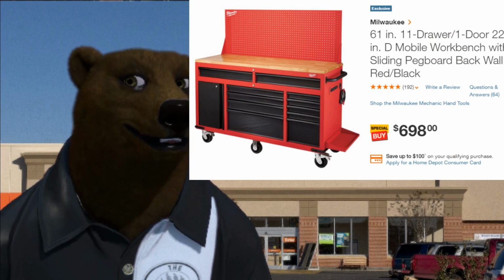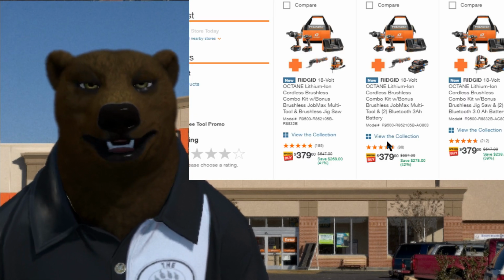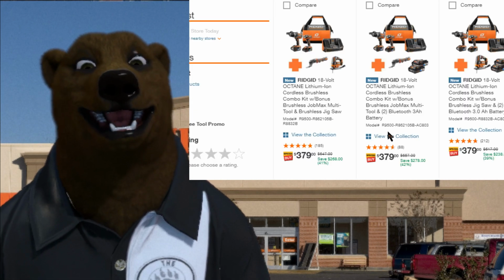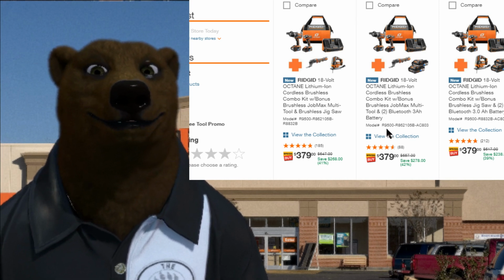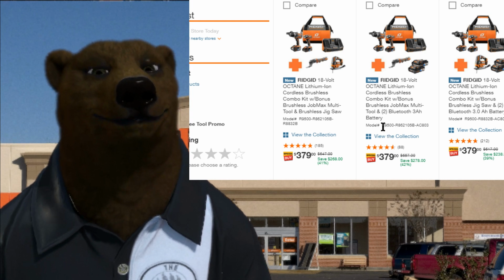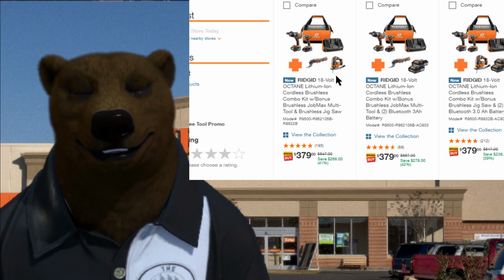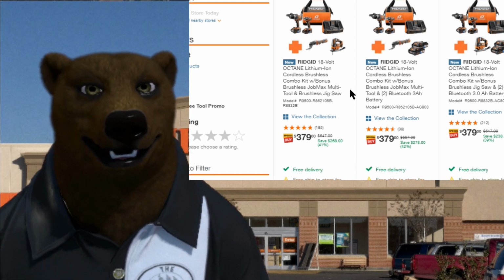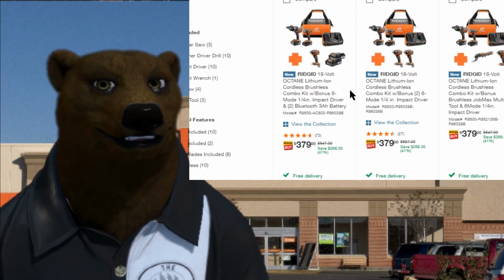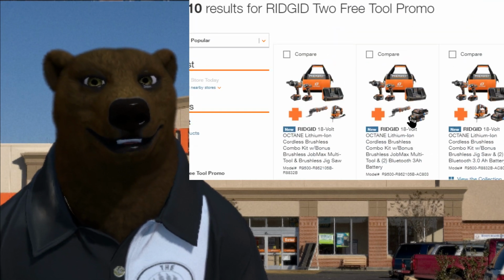So anyway, number 2 on the list is Ridgid. All right, so they're doing a lot of these buy a kit, get a free tool. They're doing it in Milwaukee. They're doing it in Ridgid, and they're doing it in Ryobi. Well, so you have this large selection here of all these different kits that they're offering, but I'm going to recommend you go with this one right here.